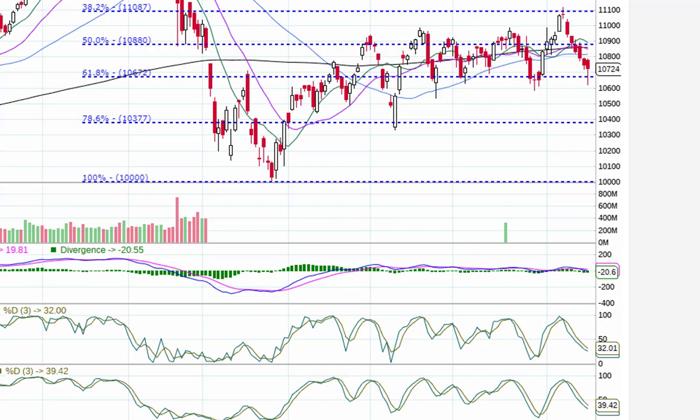So what are the supports and resistances? Of course, 10,707 is a huge support, 10,672 is a huge support, 10,650, 10,631, 10,618, 10,600 and 10,563 are the supports we have to watch out for. If that is also barred, then of course 10,500 is there to take support.